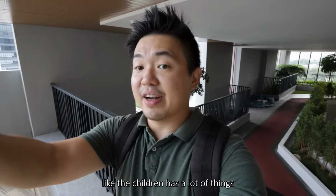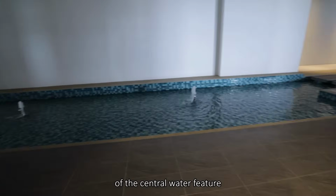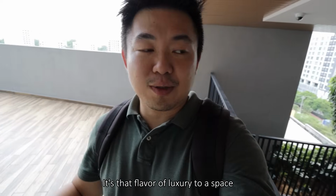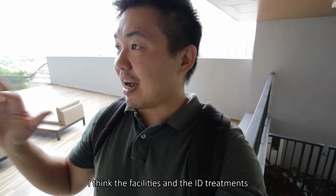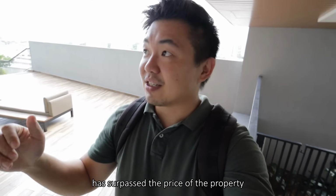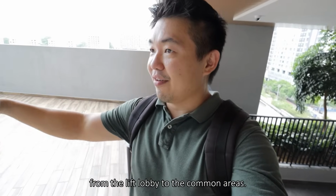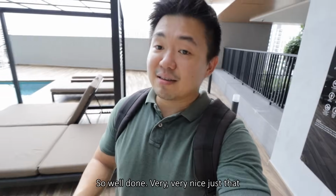Like, the children have a lot of things to play around with, but just the argument of the central water feature, I prefer not to have it, but it cools down, it adds that flavor of luxury to a space. If you walk around here, I think the facilities and the ID treatments for the common areas have surpassed the price of the property. Right, from the entrance, from the lobby, from the lift lobby to the common areas. So when you walk in this area, wow, the unit actually feels okay. So well done, very nice.